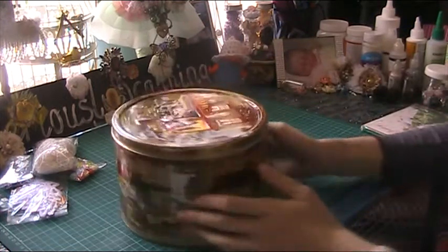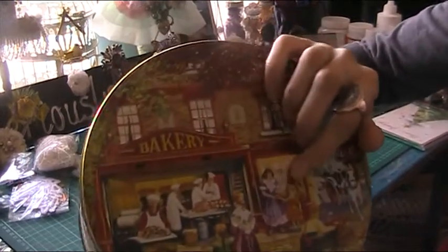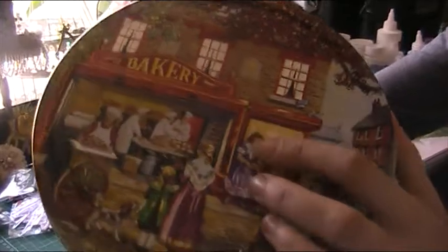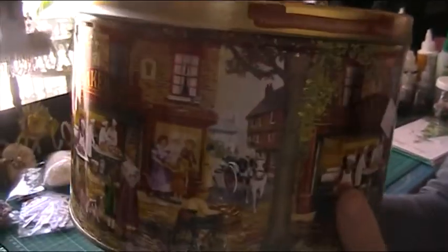$2. Got this gorgeous tin. I like it because it's like old school, looks like it's from the 20th century, the way they're dressed. And here it's like raised, and here it's just normal. Isn't that lovely?